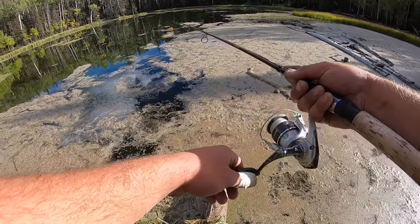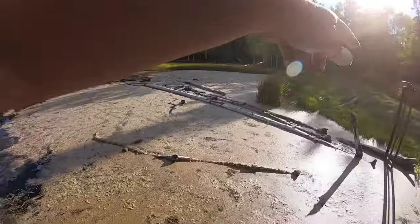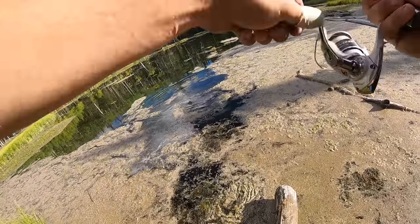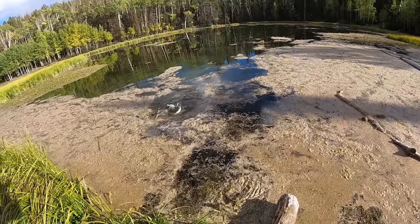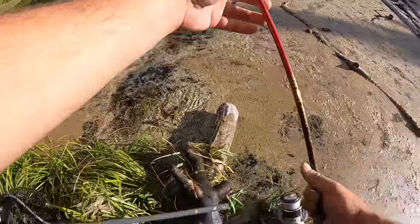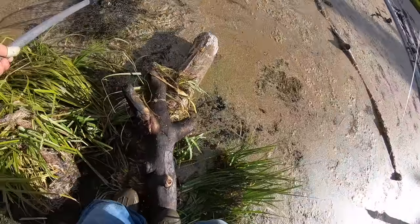Oh, that's a giant. That's a giant. Oh, got him. Oh, one just jumped right there. We're hooked up on a pig, dude. I mean, he looked pretty big underwater. Assuming this is the one that took it, because I saw two of them. Oh yeah, dude, that's a pig. That is a pig. Woo! Oh my goodness. Yep, that's the biggest one.